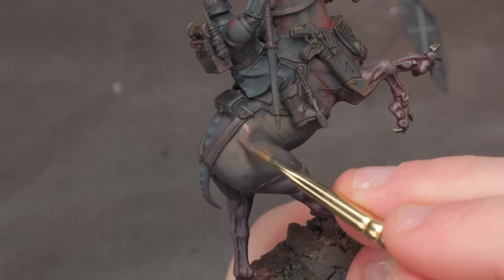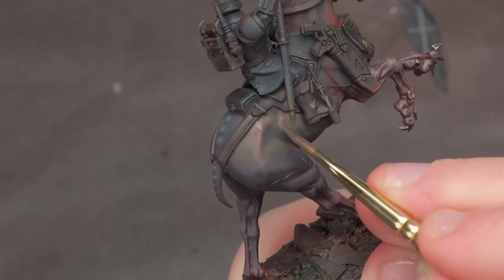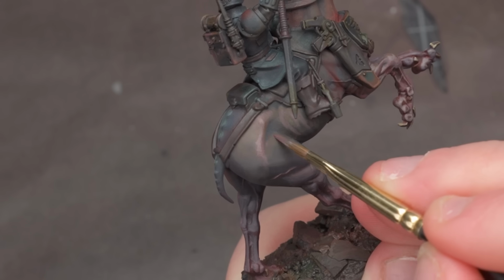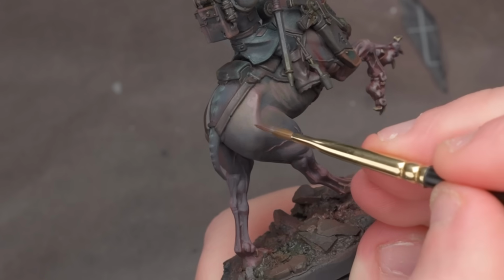I'm keeping the backside of the model a little bit darker and a little bit colder in the choice of color. This helps me show the direction of the light source in the front, but it also allows me to mess with some of the other colors in the set.